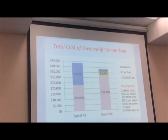But looking at the total cost, you're going to spend $21,000 on gasoline for that $23,000 car over 8 years, as opposed to $2,200 in gas or $3,400 in electricity costs. So you have to look at that total cost of ownership. One more graph that I love.